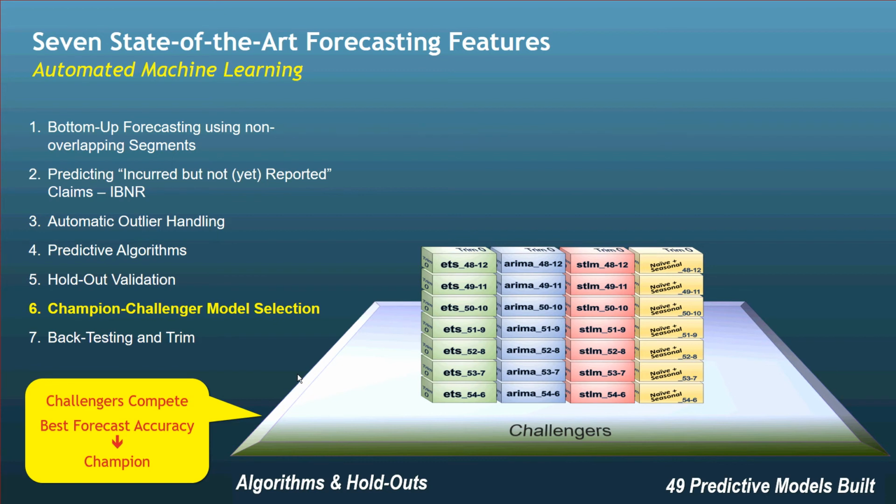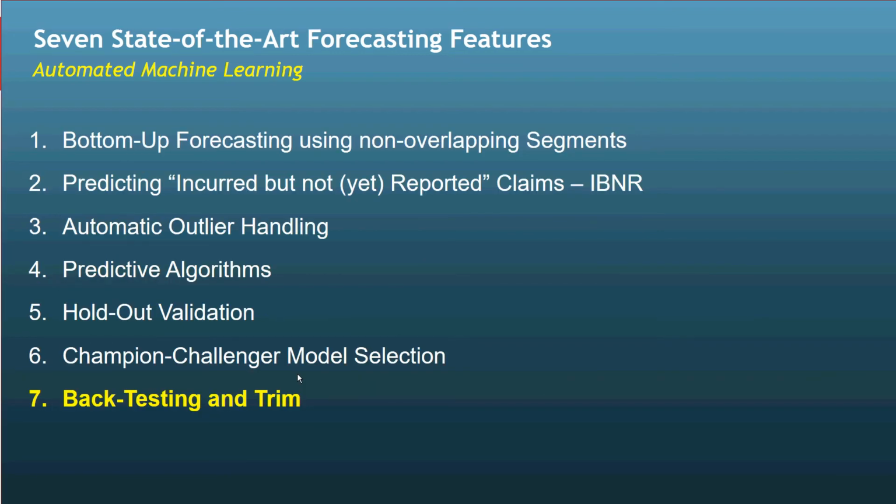And based on those, we'll be able to determine which one has the best forecast accuracy, and it will become our champion and the model we'll use for making forecasts in production. Champion-challenger model selection is a key feature that has to be automated so that the best model is always selected automatically without any human intervention required. Now normally, our story might end there, but there's something interesting about how healthcare reimbursements are processed, and that's going to take me into our final state-of-the-art forecasting feature, backtesting and trim.